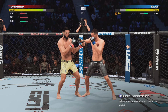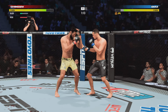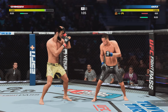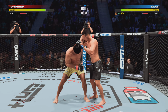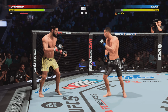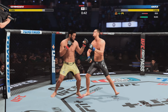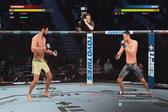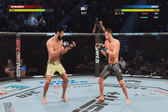Oh, nice hook. Man, these guys have some chins on them. Huge shots being landed on both sides. Oh, massive kick. Didn't see that one coming. Now some separation from this clinch position. 45 seconds remain in the round. Big punch lands through the middle. 30 seconds to go in this one.